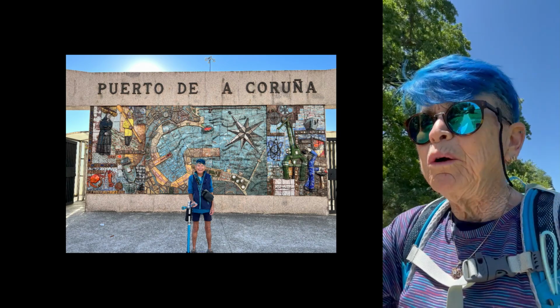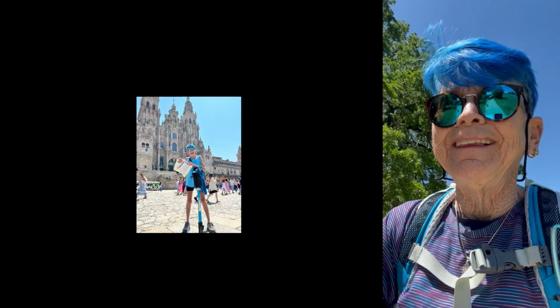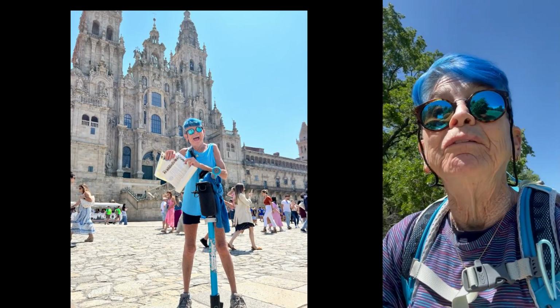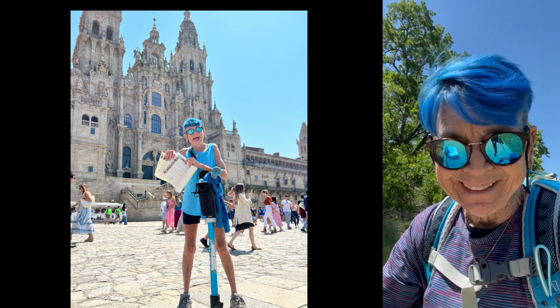So, going rogue pilgrim is okay. Actually, I highly recommend it. Keep your eye on the destination, Santiago de Compostela, but enjoy the journey.